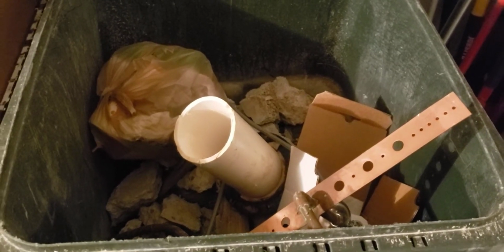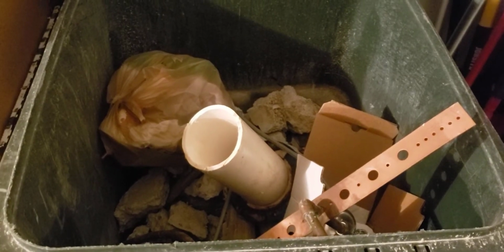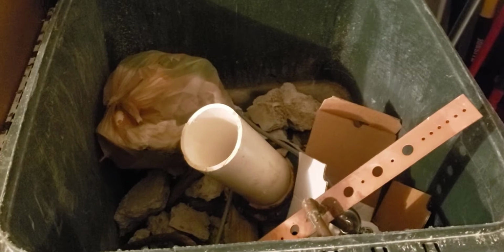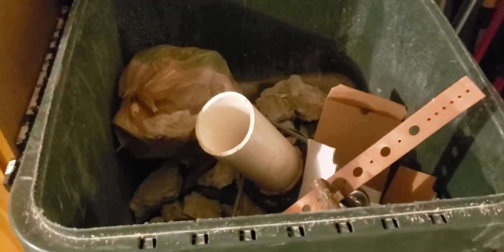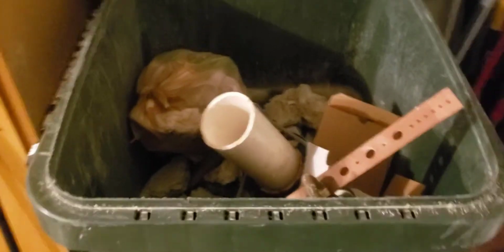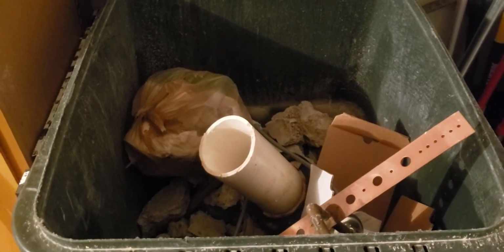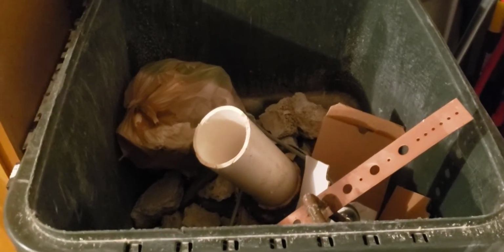I'm not going to put the full blame on him for all this stuff. It wasn't super clear. I thought he was going to push a lot of this stuff back into the hole that you're going to see here shortly when I get into the bathroom. Or holes, I guess, because that's what he had mentioned. I mentioned that we can throw a lot of this in the trash can. I didn't think it was going to be this much of it.